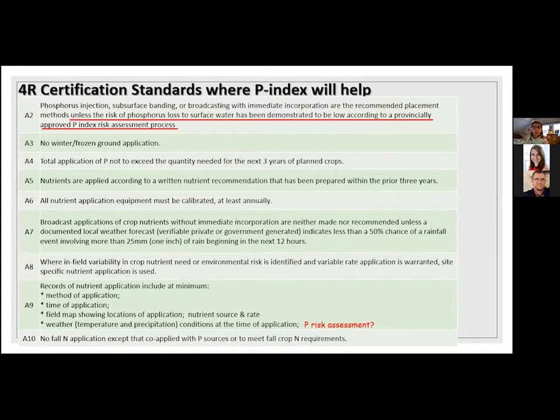I'm not going to spend any time on these slides, except to say that in that 4R certification standards, where they're doing the audits, they've figured in for the application standards how to work in some of the factors that are already in place for the nutrient management regulations and standards. One of them is the phosphorus assessment. For example, if application has to be done through surface application, then the 4R audits need to know that phosphorus loss isn't a high risk. And so there's a phosphorus risk assessment tool.